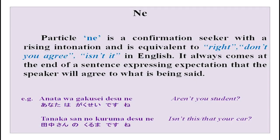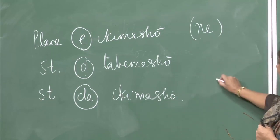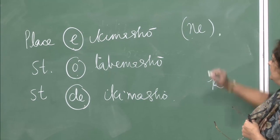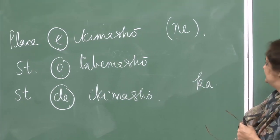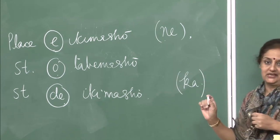Now we did particle ne also in the conversation. Now particle ne, like particle ka, always comes at the end of a sentence. It's a sentence ending particle. With ka you're asking a direct question. But with ne there is a slight difference. It is confirmation of what you're saying. You already know what you're saying is correct. You have knowledge of what you're saying. You just want your listener, your partner, to confirm what you're saying.